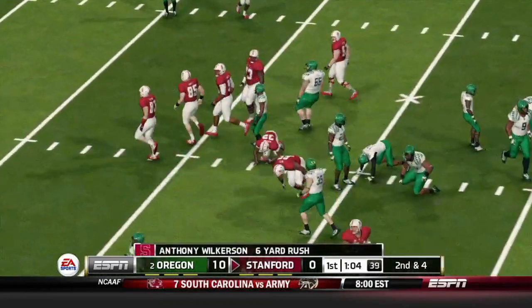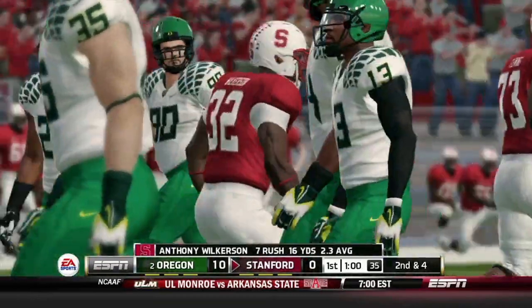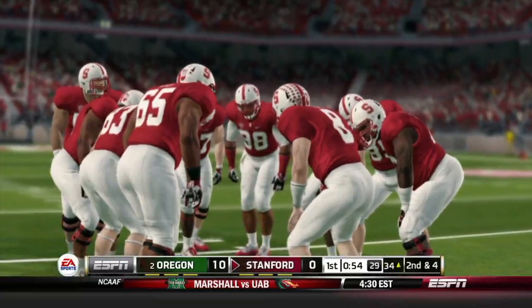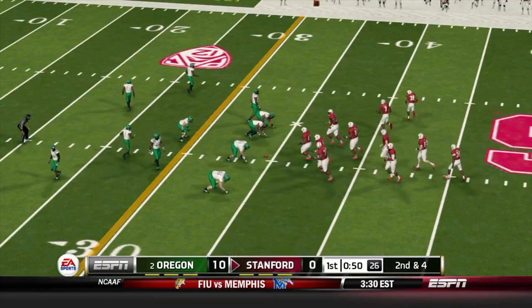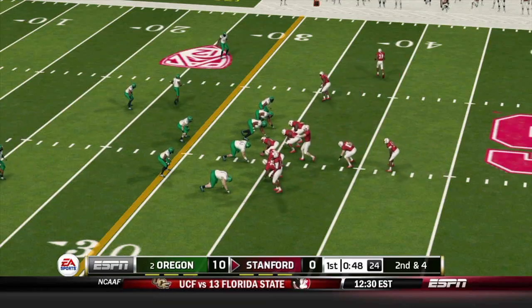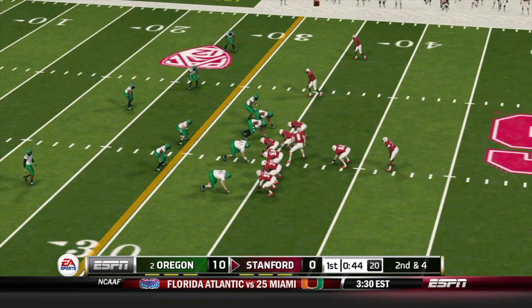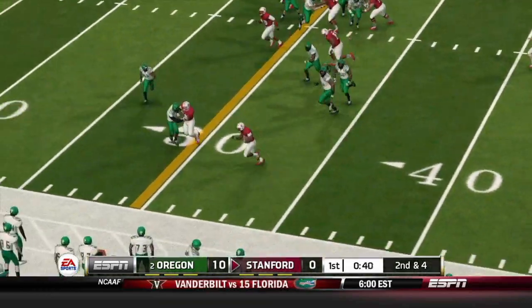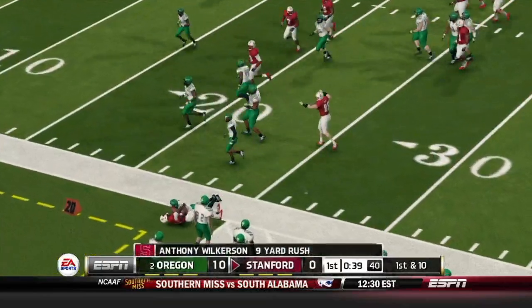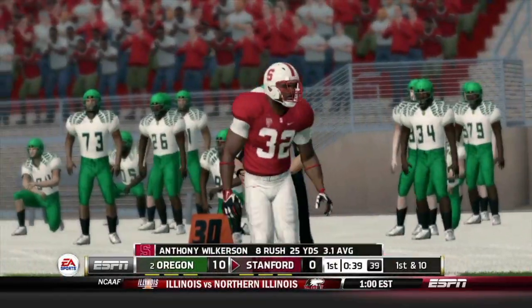Middle for a nice gain. That's a gain of 6 on the play. That'll make it second and 4. So it's second down now, and they need about 4 yards to pick up the first. Fourth down. Easy, the halfback with a carry. And they push him out at about the 25-yard line. So another run and another first down.